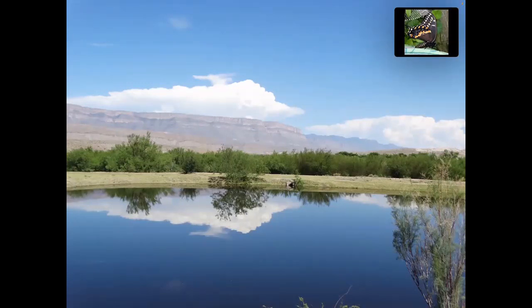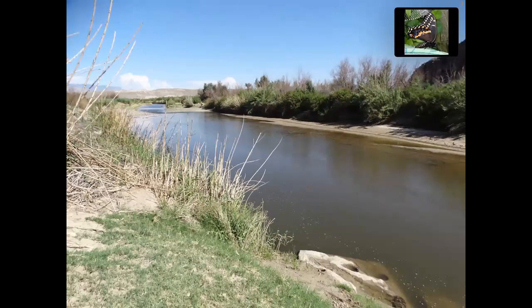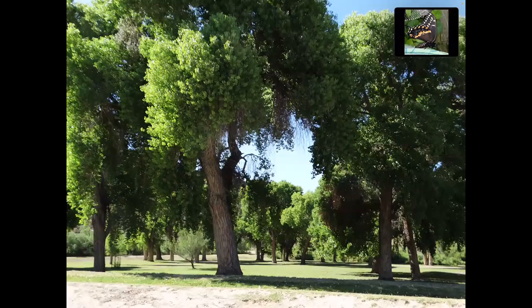So the river, and this is actually a little holding pond here, but this is the river. The river can vary anywhere from 1 to 10 feet in depth. And it makes for an easy crossing of both animals and people. There is a small community right across the river here called Boquillas, Mexico, and it is a legal border crossing several days a week. At this point, it is open. If you wanted to cross the border, you'd have to go pretty far to the east to Del Rio or pretty far to the west to Presidio.